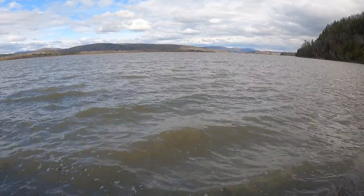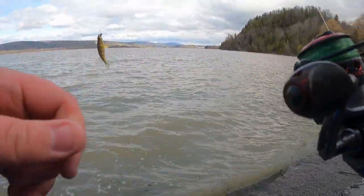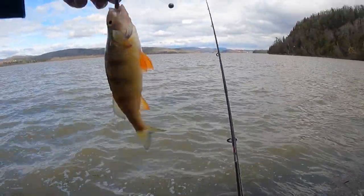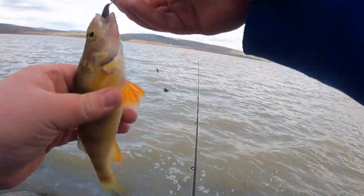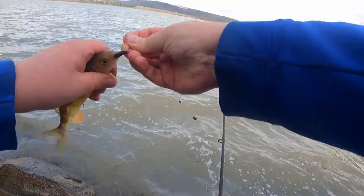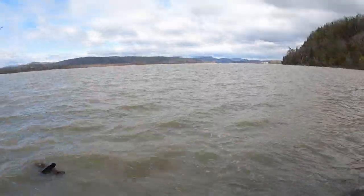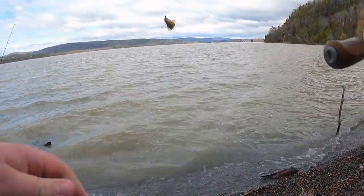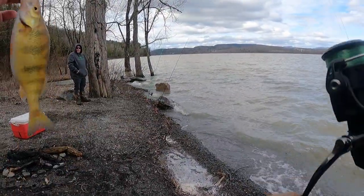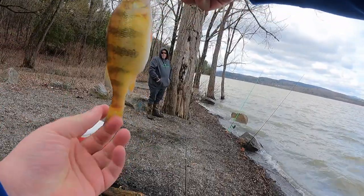I got another one. Hey, another decent one. Fish number two. Another one, a little bit bigger that time. Keep it, got a belly to it.